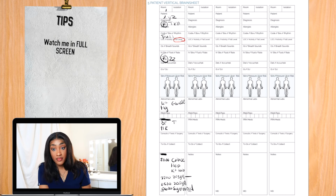Same thing goes with antibiotics. If I see a Zosyn, I want to know, was it really given at 1 p.m.? Was it given at 3 o'clock? What time did you really hang it, so I can count the exact hours and make sure I'm not giving it too soon, because I don't want to hurt the patient. Safety is the biggest thing. So I'm always checking the time.